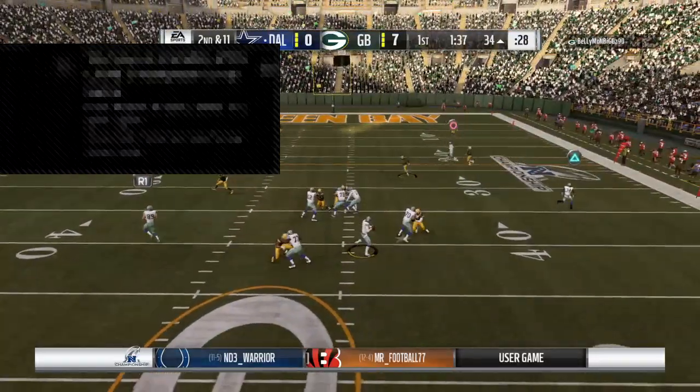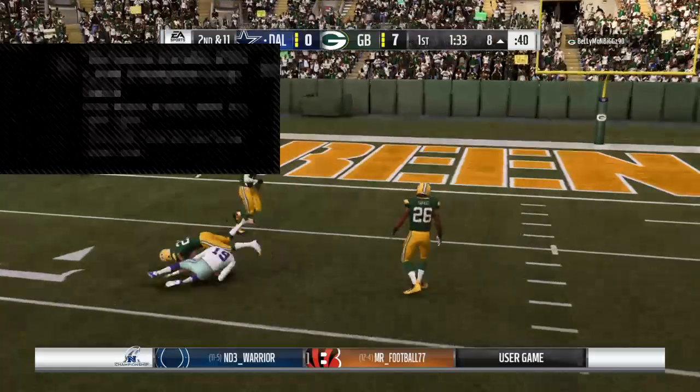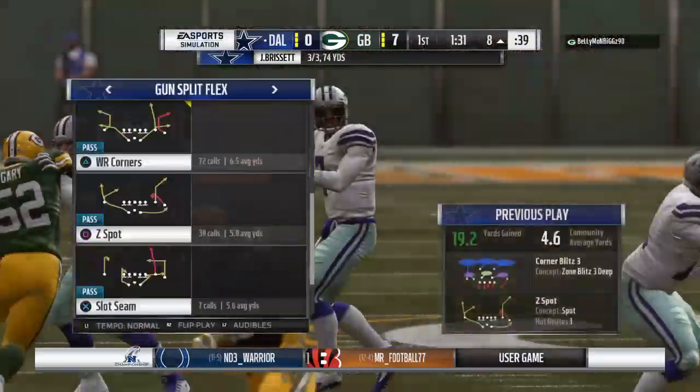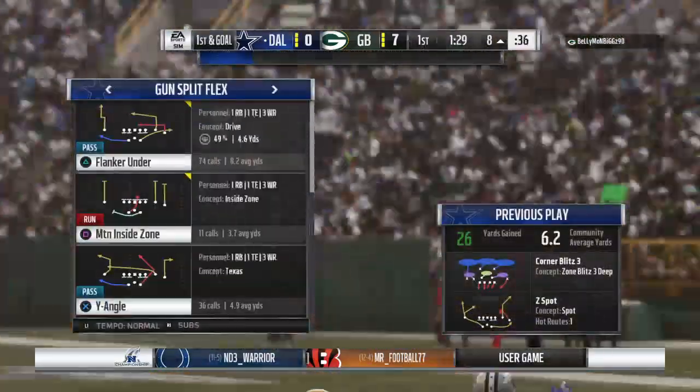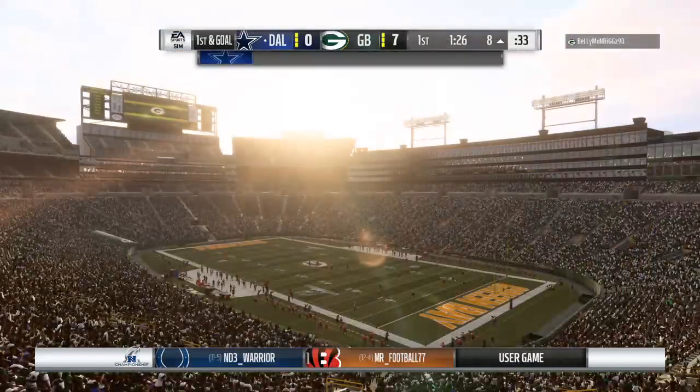From the gun, here's Brissett. And this is caught. It's Cooper. A good pickup there, 26 yards. So Amari Cooper out of Northwestern High School in Miami making a nice play there.